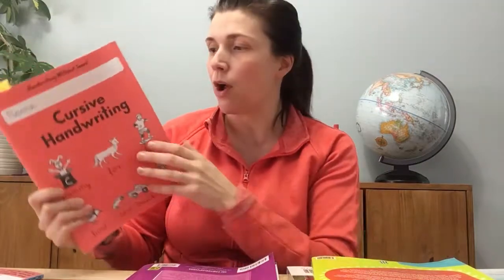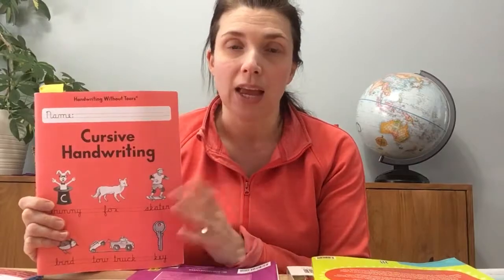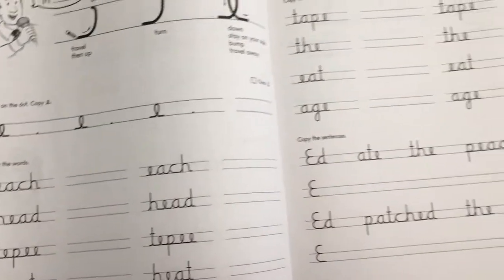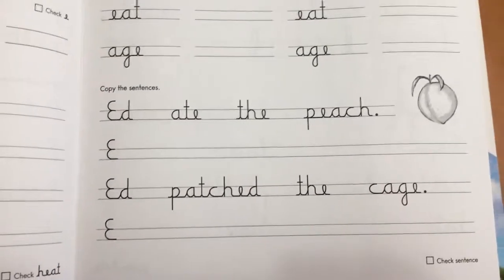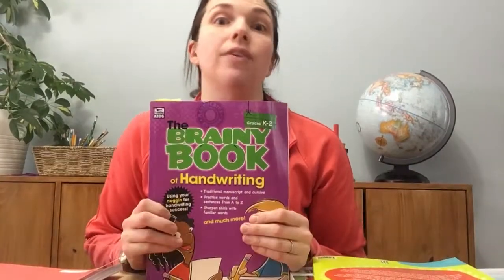The one thing I found, though, is that they don't really talk about how to write capitals. I don't know why, but they don't really go into writing capitals. So I did find this book from the dollar store. This is the Brainy book, K22. It actually starts out in the front with a bunch of printing. So if you wanted to start your kindergartner in printing, you can use these pages.